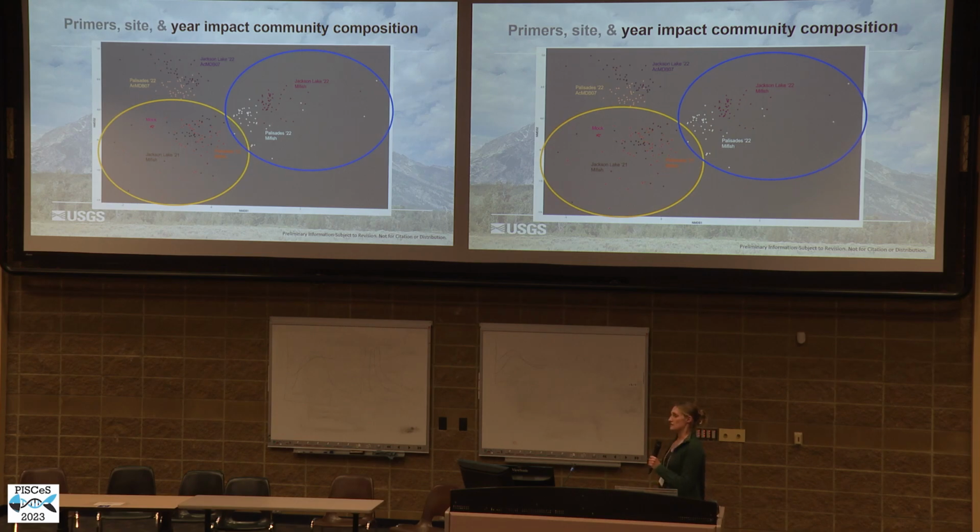And that could be for a lot of different reasons. There was a very large flood in 2022. That could have had something to do with it. We used different filter types, and we also sequenced them at different facilities. So there are a lot of different things going on. That's a bit hard to tease apart.